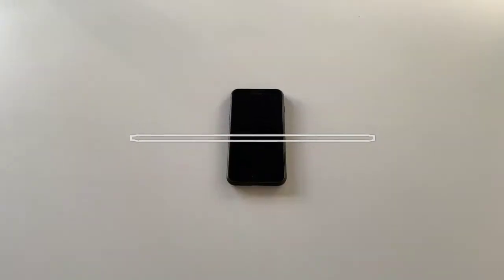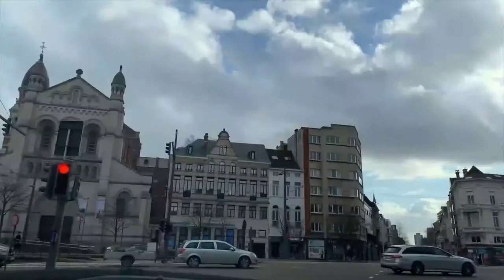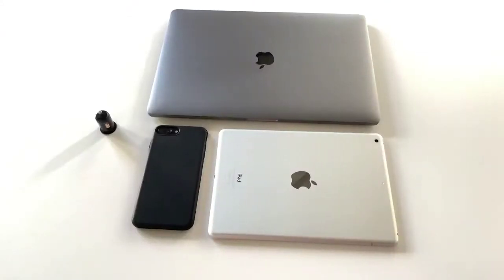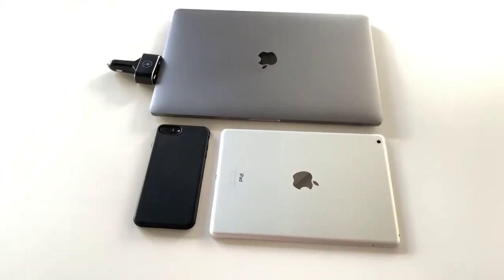Here's your phone, and here's your car charger, but back up a bit. Here's your tablet, and here's your laptop. Now you have a problem, but not anymore.